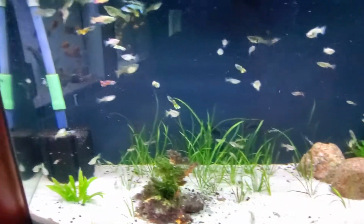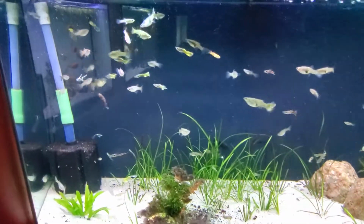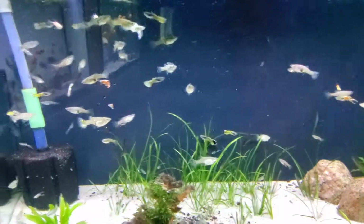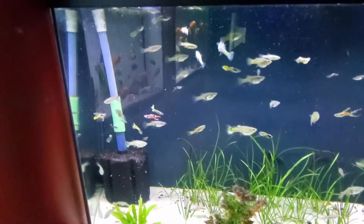Endler tank, doing well. It's missing about 30 endlers I gave away yesterday. A friend came over, said, I need something for my tank. I said, good, take some endlers.